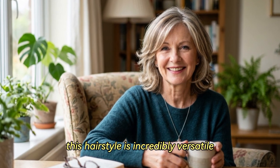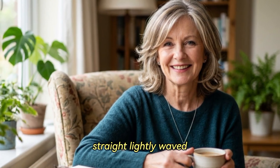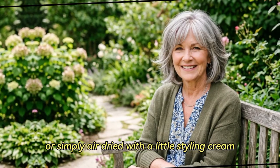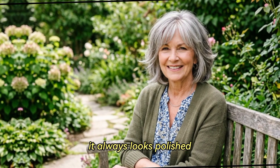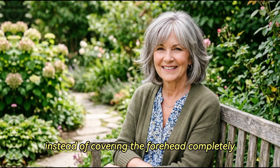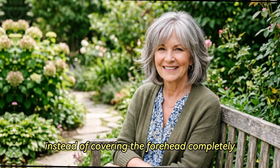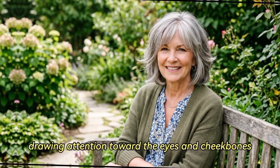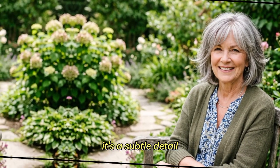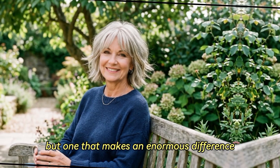This hairstyle is incredibly versatile. Straight, lightly waved, or simply air-dried with a little styling cream, it always looks polished. Curtain bangs also pair beautifully with this cut. Instead of covering the forehead completely, they gently open in the center, drawing attention toward the eyes and cheekbones. It's a subtle detail, but one that makes an enormous difference.